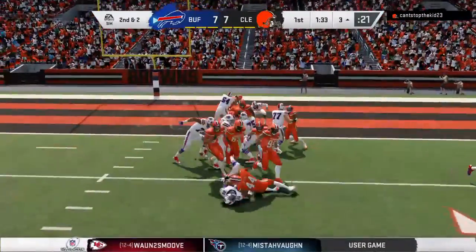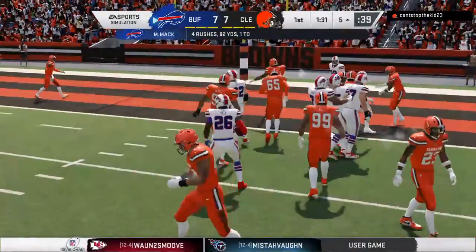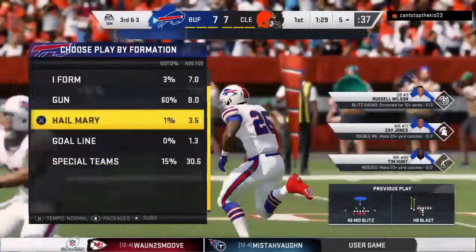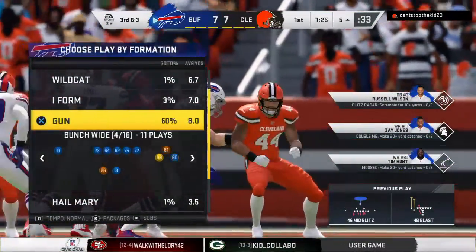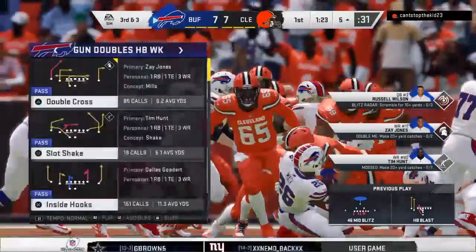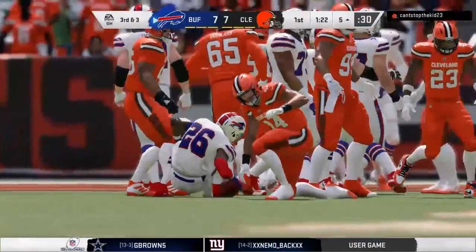On 2nd down, it's Mack. And that'll hurt the average a bit as this time they're able to get him behind the line. The tally there, -2 yards, brings up 3rd down. 2 yards. And it's 3rd down.